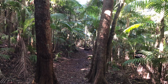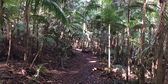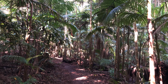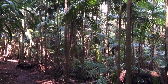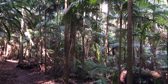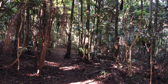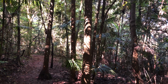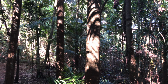We are in the heart of the rainforest. What's amazing is that you feel like you are so far away, like we've entered this prehistoric wilderness, and yet this is only 40 minutes from the Gold Coast. It's really very quiet here. You can just stop and listen to the sounds of nature.